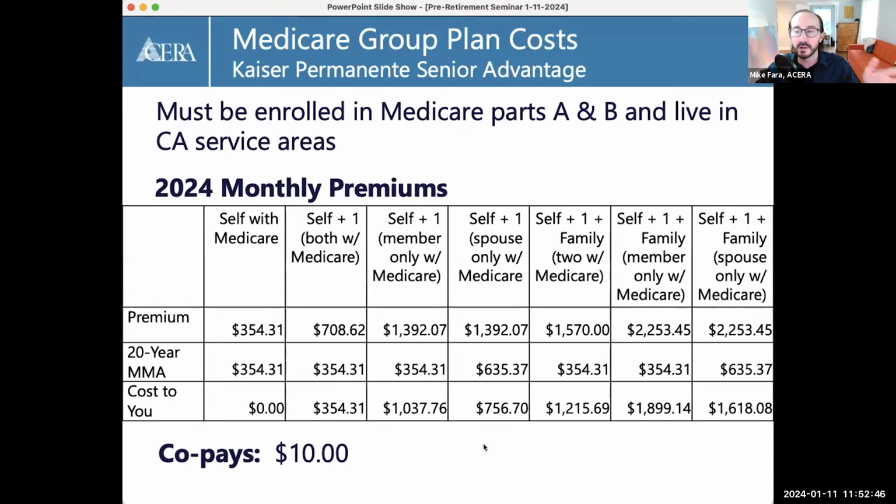And there's a 30-day window after she retires, of course. They always have those 30-day windows after qualifying events. But that's when you would want to get on our plan.